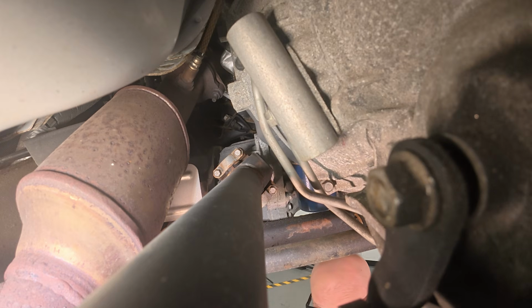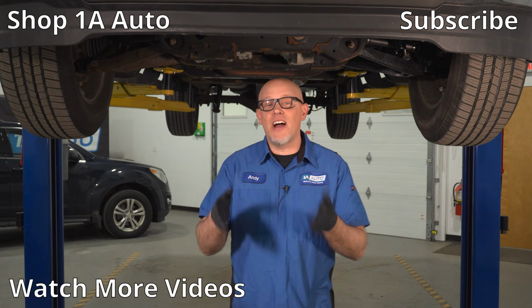It's probably a good idea to do it every 60,000 miles just to be safe, and replace your transmission fluid as well. There's the top 5 problems for you.